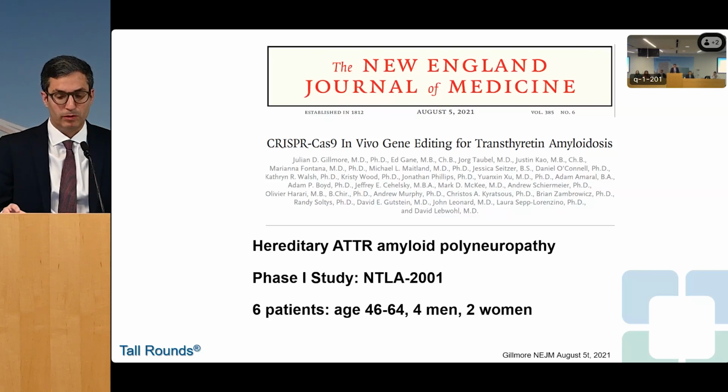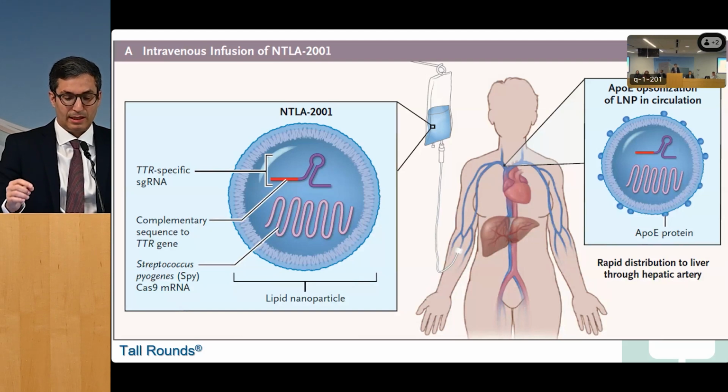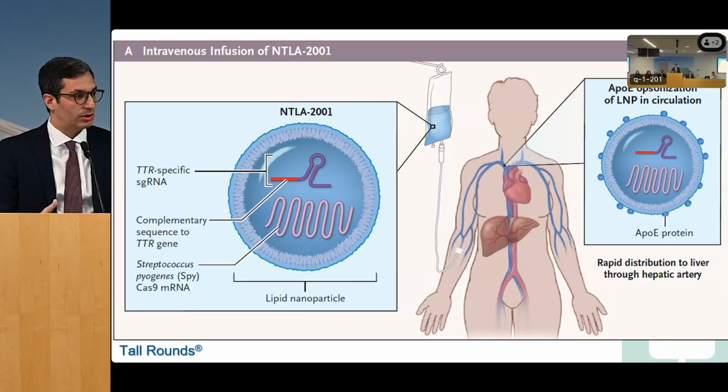So then they moved ahead with a phase 2 trial. Just to get a brief overview of what NTLA-2001, the CRISPR-Cas9 in amyloid, is: this NTLA-2001 is a complex that's formed by a lipid nanoparticle that has the TTR-specific sgRNA, the single guide RNA that has the complementary sequence of the TTR gene, and it also has the Cas9 messenger RNA. Once injected, it gets ApoE opsonization of that lipid nanoparticle in the circulation, and it gets rapid distribution to the liver through the hepatic artery.